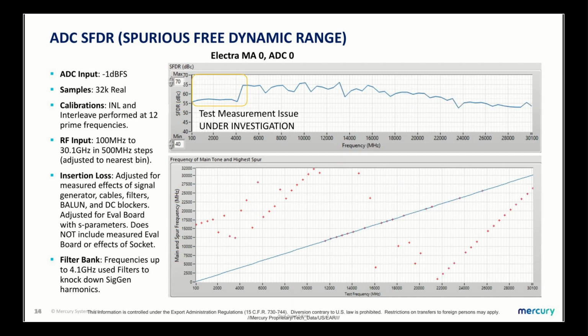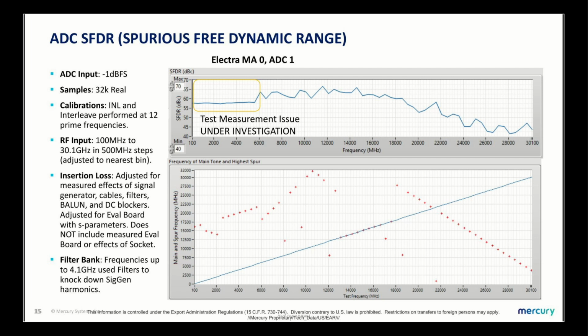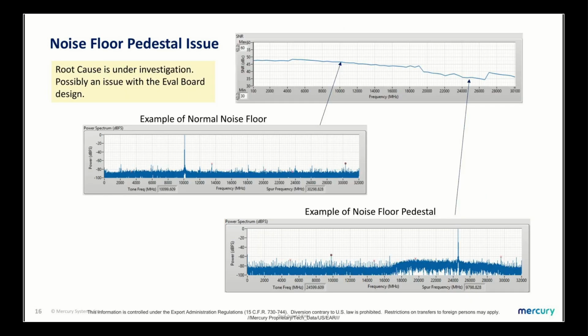So flipping back and forth, you'll see the effects are different, but these are all lines that are indicative of harmonic influence. That means our performance numbers will be better once we put a low pass filter to stop the higher frequencies from the SIGGEN from altering it.